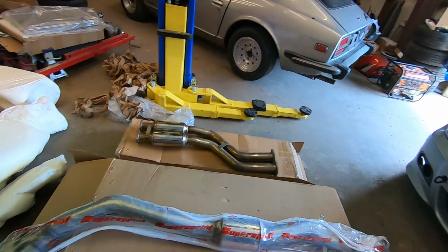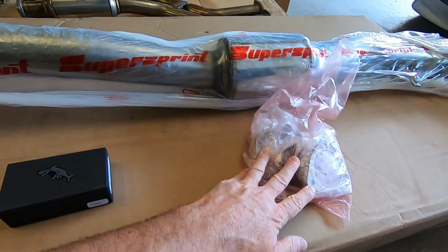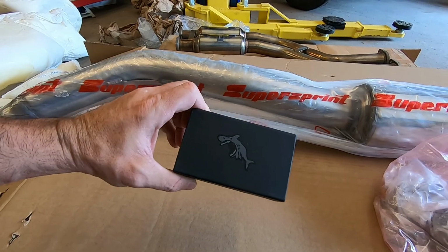On top of that, we got all new gaskets and hardware, and I went ahead and purchased a Shark tuner. This is the newest version.